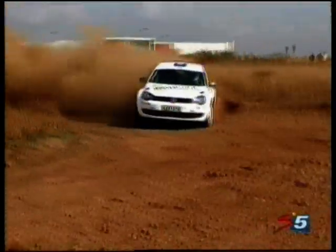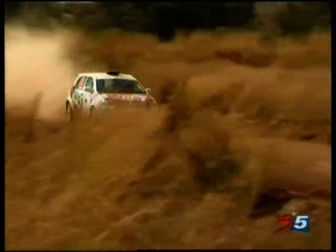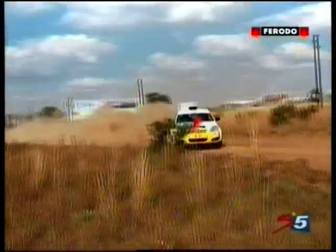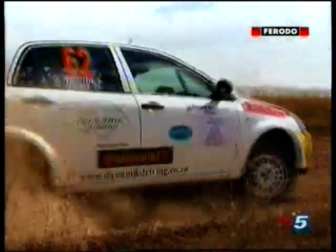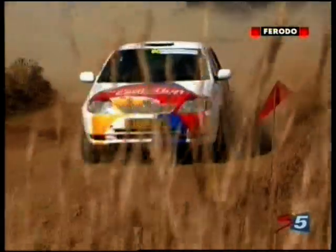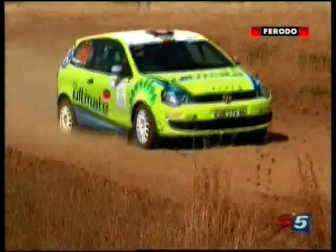This is Mona Janssen van Rensburg in the diesel Volkswagen Polo. He's had 2 non-finishes so far. Yes, and hopefully he'll get a good result on this one. Guy Bottrell in the Yato Tools Toyota Runx, also a non-finisher in KwaZulu-Natal, and this is Clint Weston. He's Toyota Runx third in the championship at the moment. Stephanie Hugo and Angela Shields in the Team Total Toyota Runx. 2 non-finishers so far this season.